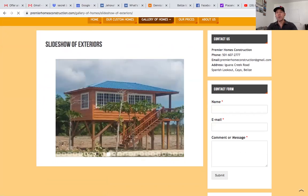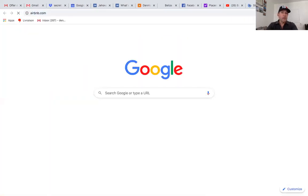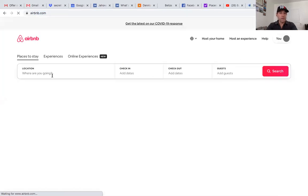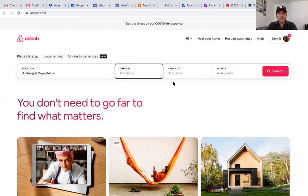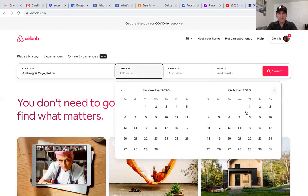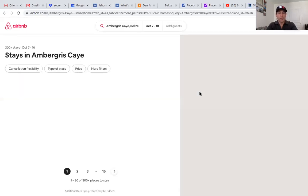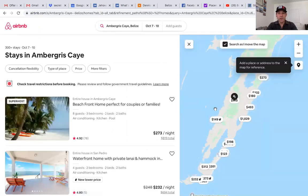Airbnb. Let me just pull that up real quick, if you don't mind. You're probably still seeing my screen. You're going to be able to see where I've been searching for my next vacation, aren't you? Embers Key, Belize. Check-in dates. And this is going to be interesting to see. Let's just go with October search. I want to show you this to show you what's available for Airbnbs around Secret Beach.